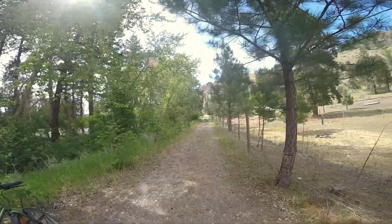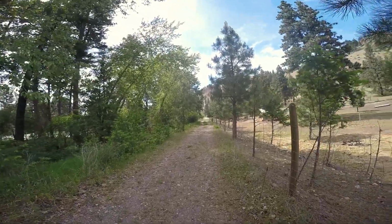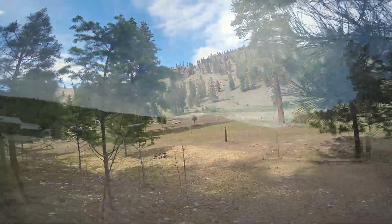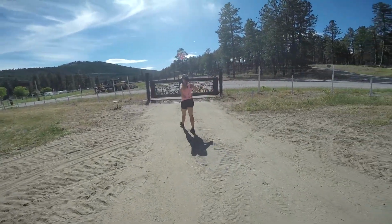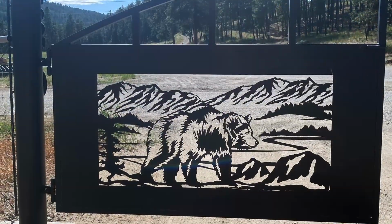Up here it looks like we're back onto a road, and I think we keep on this road for a good while until we get to the other side of Westbridge, other side of Rock Creek. But we'll see what happens. We just got to Rock Creek. Here's the Rock Creek Fairgrounds, if any of you have ever been there. Big red barn, and a nice fancy gate with some grizzly bears on it.